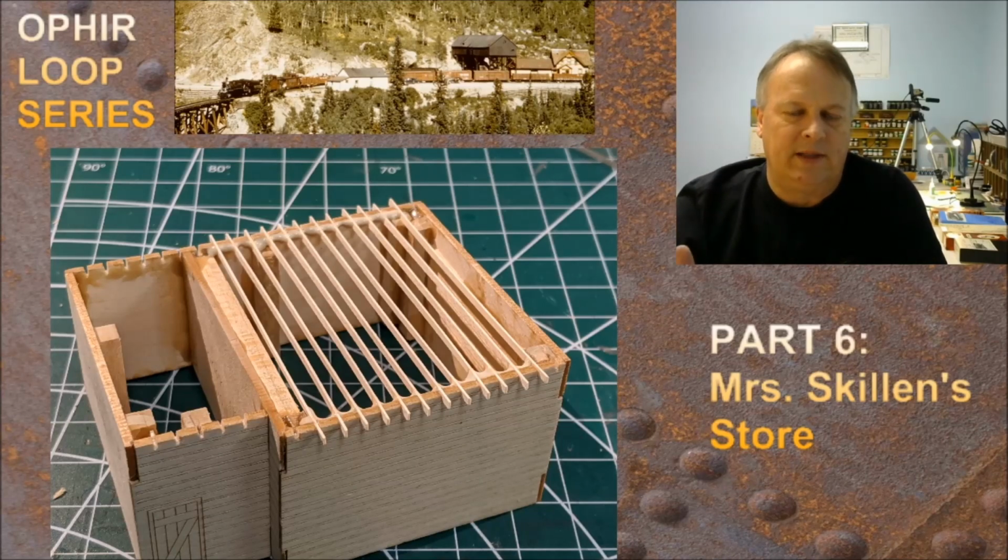And the only reason why I did that, because you're not going to see the rafters on the inside of it. It's going to be covered by a roof. But I want to make sure that they were nice and straight and parallel when it was done. I just cut them out with a razor blade. I cleaned up the notches so they were all uniform. And then it's very slow, very tedious.